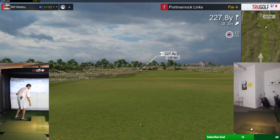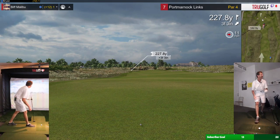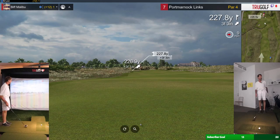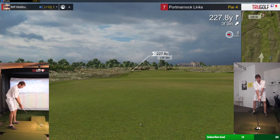There's a creek. The creek at 183, and the front of the green is about 220. Okay, but just to clear the creek, 180. That's all I have to do. Yes. If people at home are betting, they should be betting right now on whether I'll clear the creek.